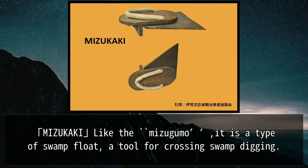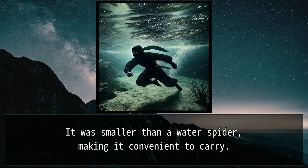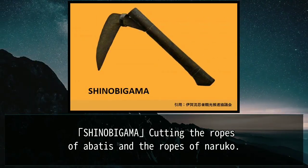Mizukaki. Like the Mizugumo, it is a type of swamp float, a tool for crossing swamps. It was smaller than a water spider, making it convenient to carry. Cutting the ropes of abatis and the ropes of naruko.